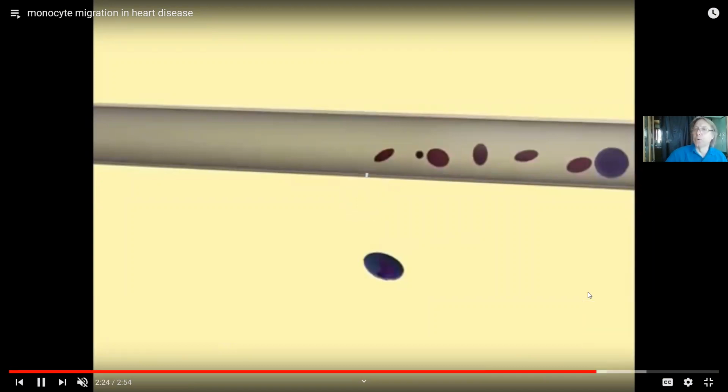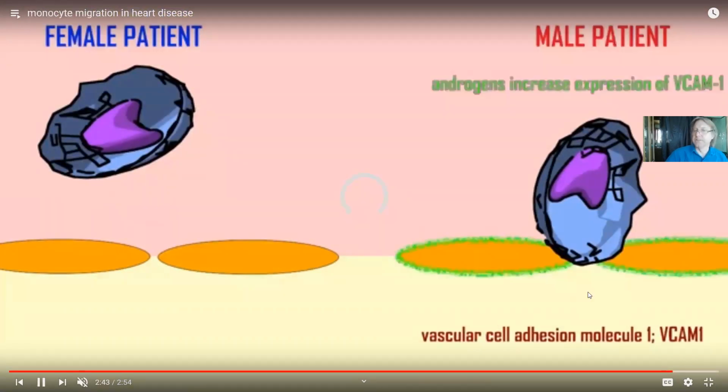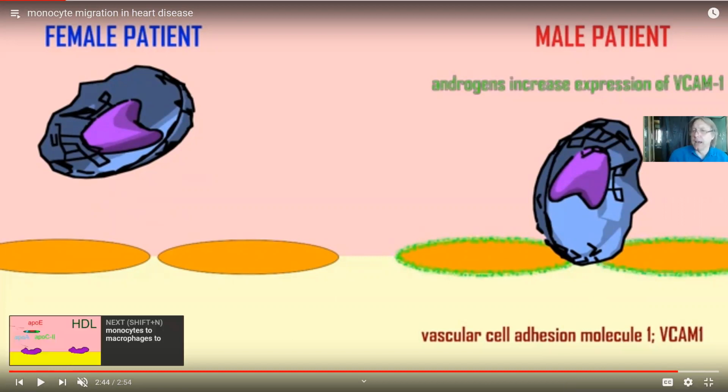So earlier, when I was talking about the damage to the endothelial lining, there are genes that can be expressed here. There are signs of damage which can encourage this cell to penetrate. Also, one of the proteins called the vascular cell adhesion molecule 1, VCAM1, androgens increase its expression, which means that in general, in male patients, macrophages are just a little more likely to leave the blood and go into the blood vessel lining, where they can promote plaques. Men do suffer from heart disease at an earlier age than women.